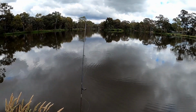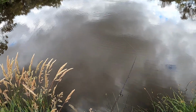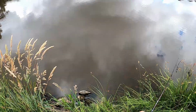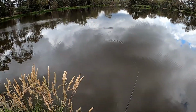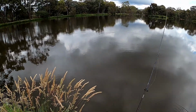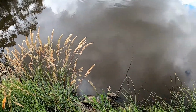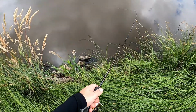There they are. Bring it in as quick as I can through that area. Oh! Oh, they're tiny. I just had a couple follow that one in. They're about 2 to 2.5 inches long. They're not very big at all. They're chasing it, but they're not hitting it. All right, I'm going to change lures quickly.